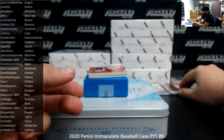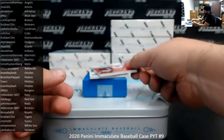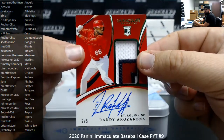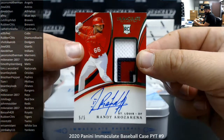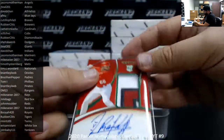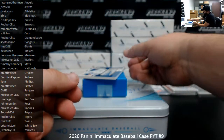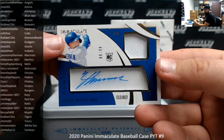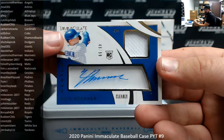I also got a green RPA, number 5/5 for the Cardinals, Randy Arozarena. Cardinals belong to Cameron Basta. Numbered to 99, clear jersey auto. Nico Hoerner, Cubs, 48/99. The Cubs going to Scott Chavez.